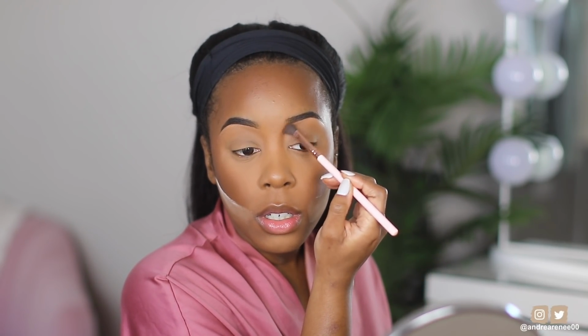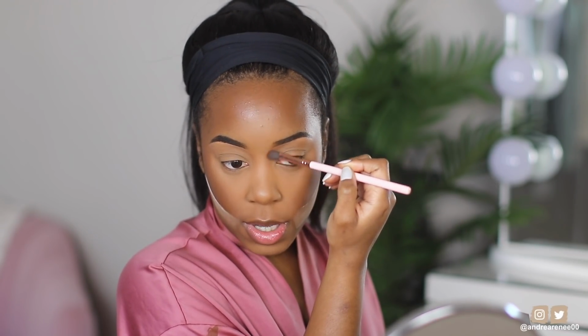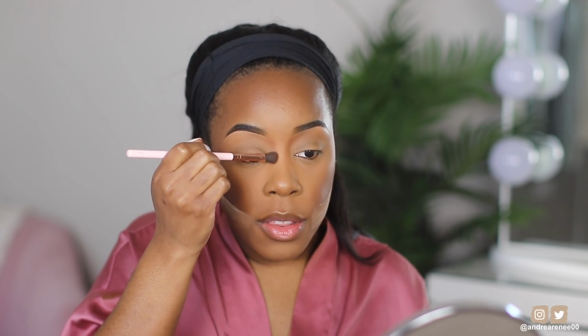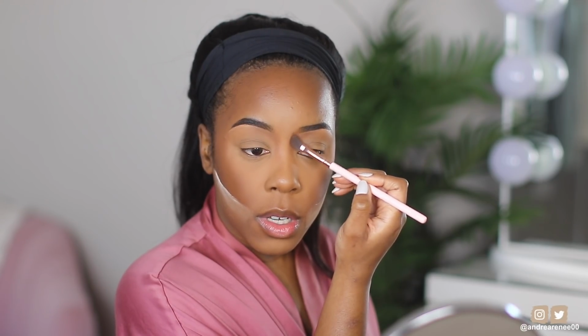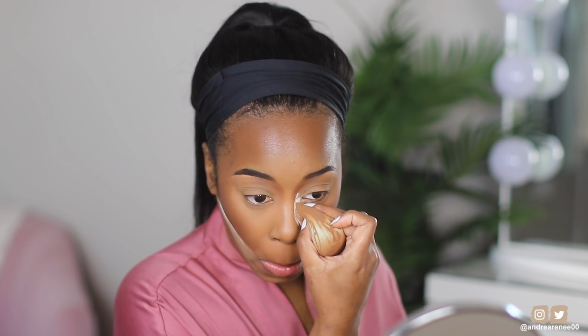If you don't like, how do I explain this? If you like a really rich, warm bronzer, this is not it at all. This is for those of you who like your bronzers to be more on the cool tone side, like it's more of a cool tone brown than it is a warm brown, but it's perfect for my nose if I want to contour my nose. Y'all, look at how my face is looking so sculpted. Like, I am here for it. I'm just gonna pop a little bit of this powder right here on my nose.